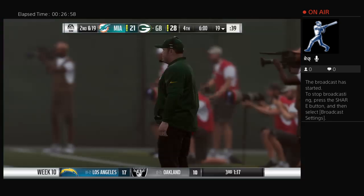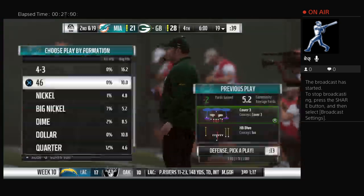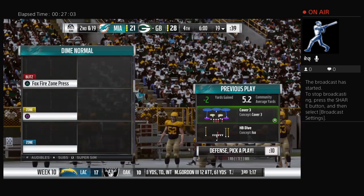Back now at Lambeau. It's Packer football here as they've got the lead as well to begin the fourth quarter.